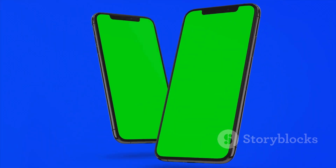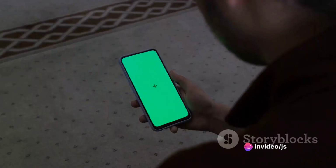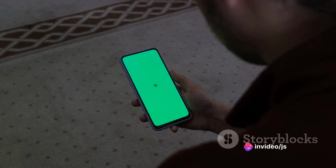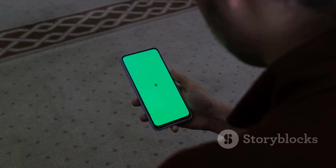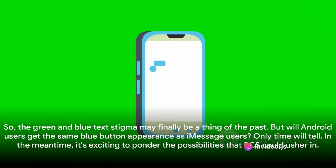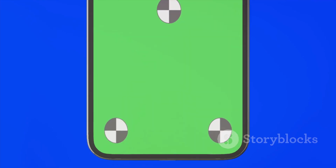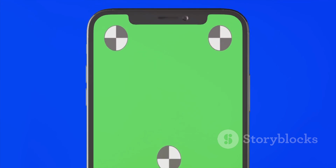However, there's a lingering question. Will Android users get the same blue button appearance as iMessage users? It's not clear yet. Apple's support of RCS doesn't necessarily mean Android users will suddenly see their messages turn blue, but who knows? Maybe the future holds a rainbow of message bubble colors. So, the green and blue text stigma may finally be a thing of the past, but will Android users get the same blue button appearance as iMessage users? Only time will tell. In the meantime, it's exciting to ponder the possibilities that RCS could usher in.